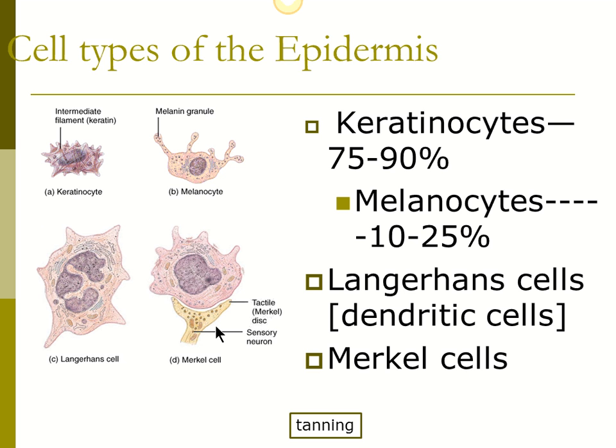Now here are the cell types in the epidermis. There are four types of cells that you'll see. Keratinocytes. Most of the cells which you saw on those layers, they were keratinocytes. So they're about, you can see, go up to about 90%. The next large number of cells we have are melanocytes. And then we have Langerhans cells, which are also, as I said, called dendritic cells. And Merkel cells.